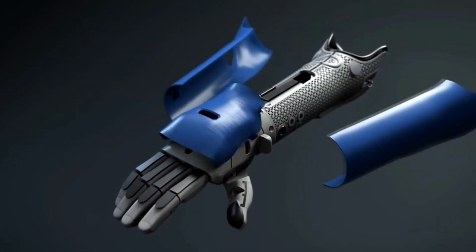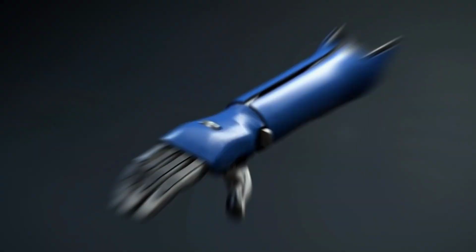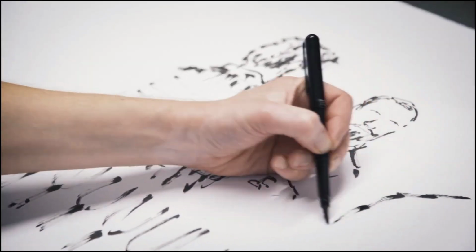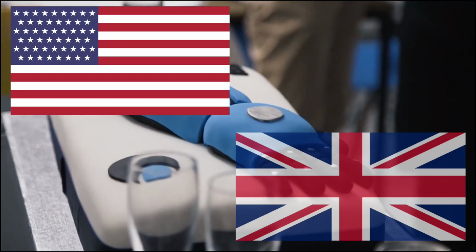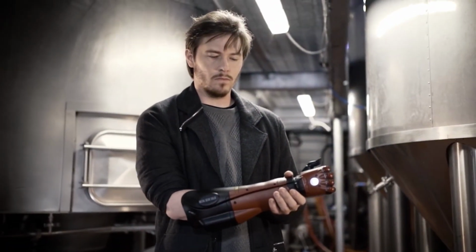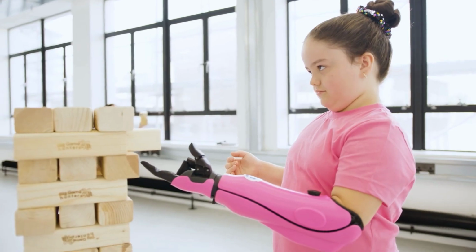The Hero Arm is the most reasonably priced multi-grip prosthetic arm in the world. It is also lightweight and has empowering aesthetics. Additionally, it is designed and produced in the UK and is offered in more than 800 places across the USA, UK, Europe, Australia, and New Zealand. Adults with below-elbow amputations and kids ages 8 and up can use this.